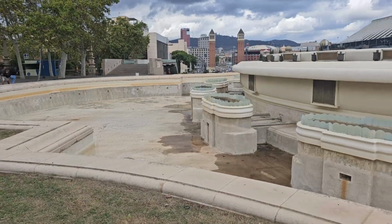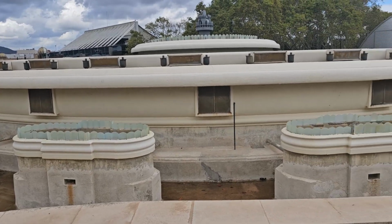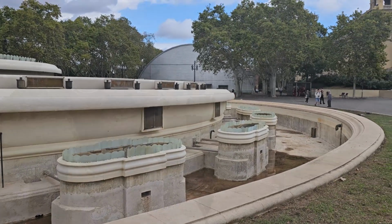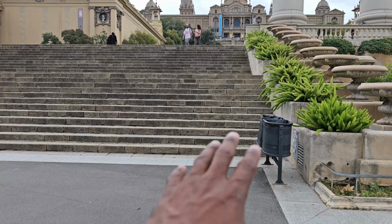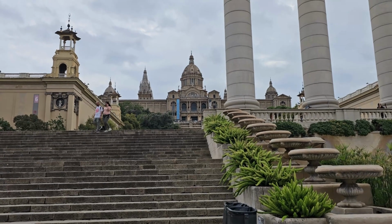Currently, Barcelona is going through a drought and they have some extreme challenges when it comes to the weather. In fact, this behind me is supposed to be a glorious fountain, but as you can see, they've had to empty it due to a hosepipe ban. And it's exactly the same with this fountain just here. Now, to get to our first destination on this trip, I get myself up the stairs, up towards the museum.